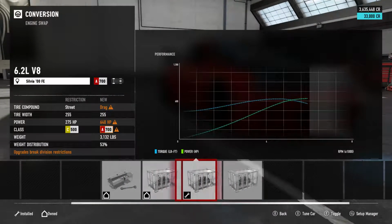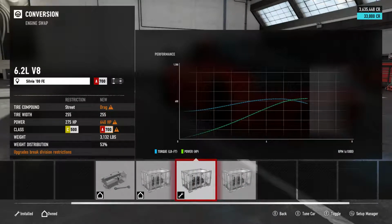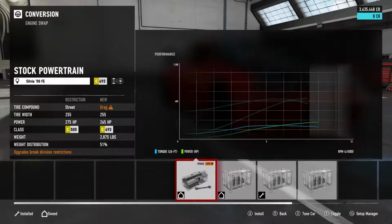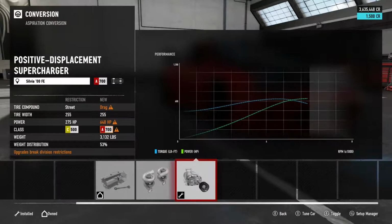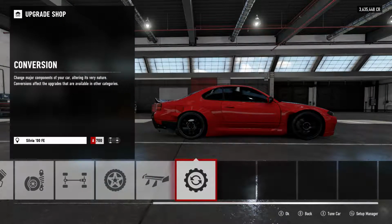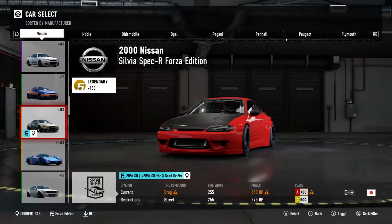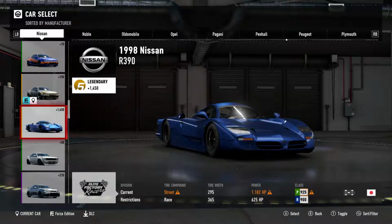Engine swaps. You know, you got the Rotor Racing engine. I have the 6.2 liter V8. You can get the 2.6 liter in there if you want it. Nobody's really asked for it, and that's it. Yeah. But all my rear-wheel drives have a supercharger. I try to go away from turbos. If the car comes with a turbo, I try to get a different engine. Superchargers are so much easier to work with in a rear-wheel drive drift setting. Definitely try it out yourself.